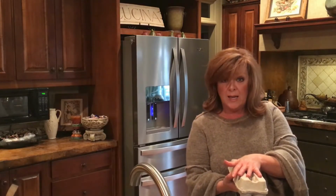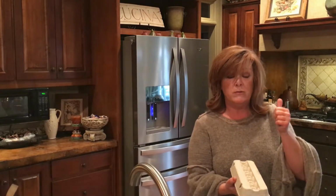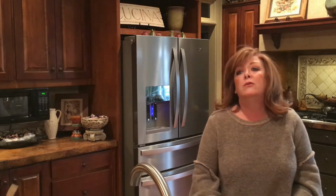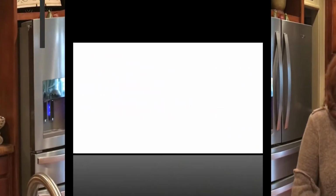If you wash your eggs, those fresh eggs, then they need to go in the fridge right away. They will last quite a bit longer in the fridge than they will out on the counter.